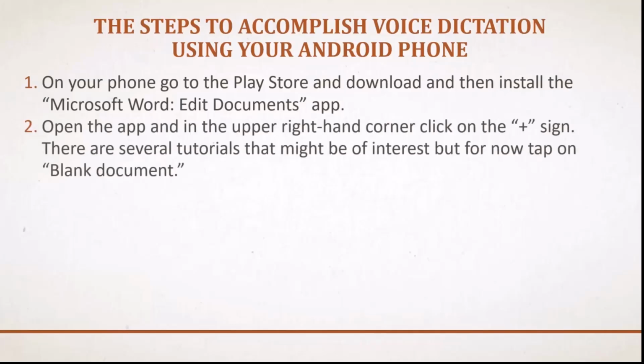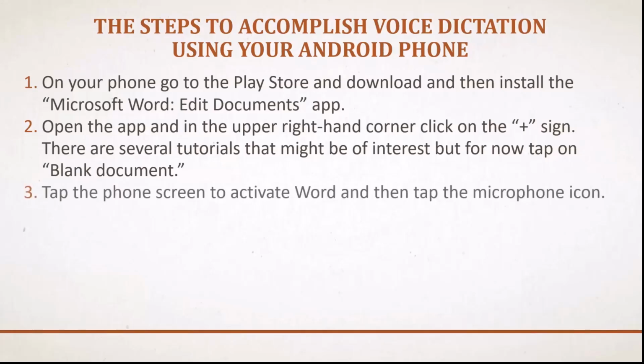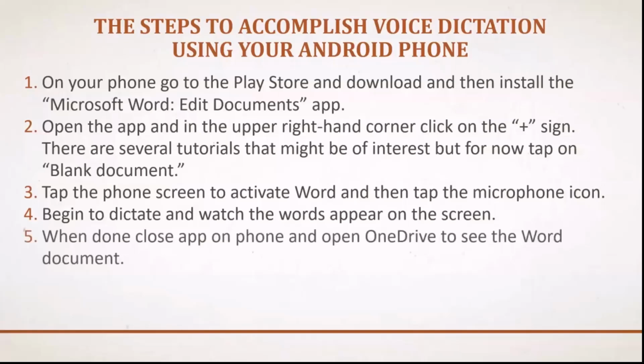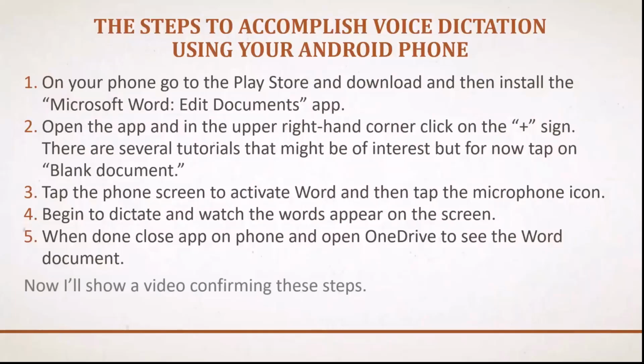Once you open the app, in the upper right-hand corner, you're going to click on a little plus sign. And then there are several tutorials that they offer that might be of interest. But for now, you're going to tap on the words blank document. Now you tap the phone screen to activate Word, and then tap the microphone icon. You begin to dictate and watch the words appear on the screen. When done, you close the app on the phone, and then when you get home, you can open OneDrive to see the Word document there. Now I'm going to show you a video confirming these steps.